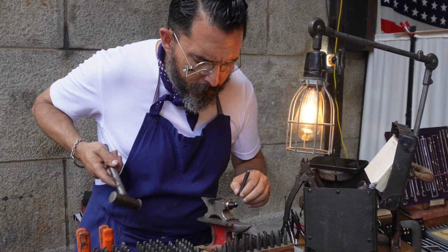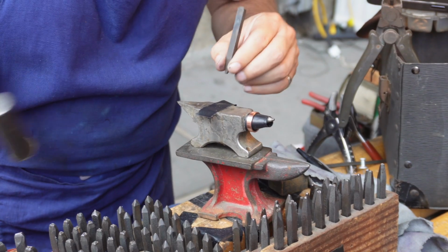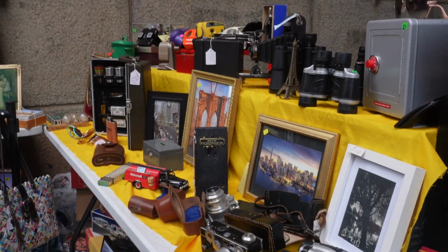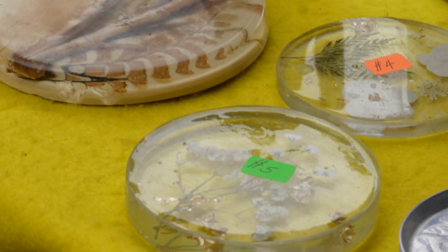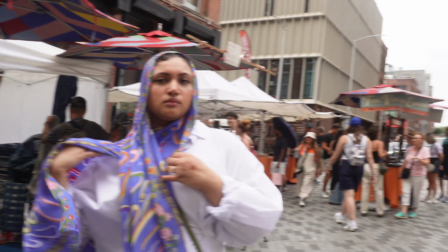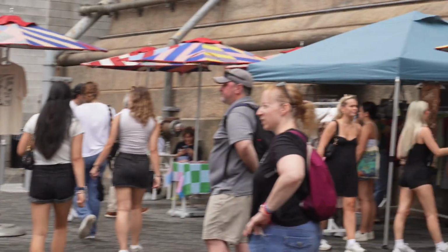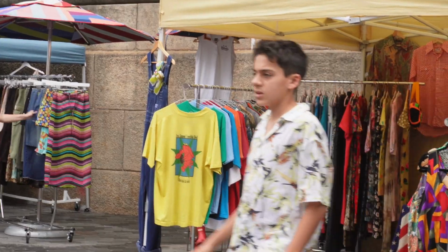My best friend ended up getting a stainless steel ring that she custom engraved. And then on top of that, there's so many cool knickknacks like decor, furniture, vinyls, frames, and things like that. We got some rugs over there. Oh, look, some eyewear, tote bags, some clothing.